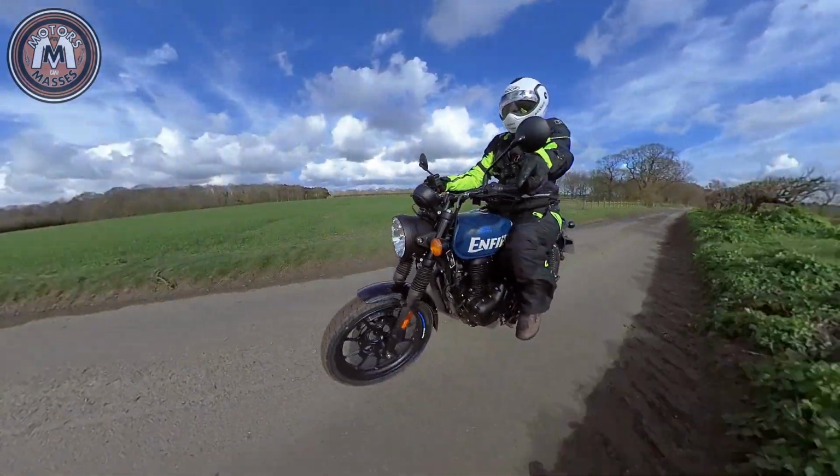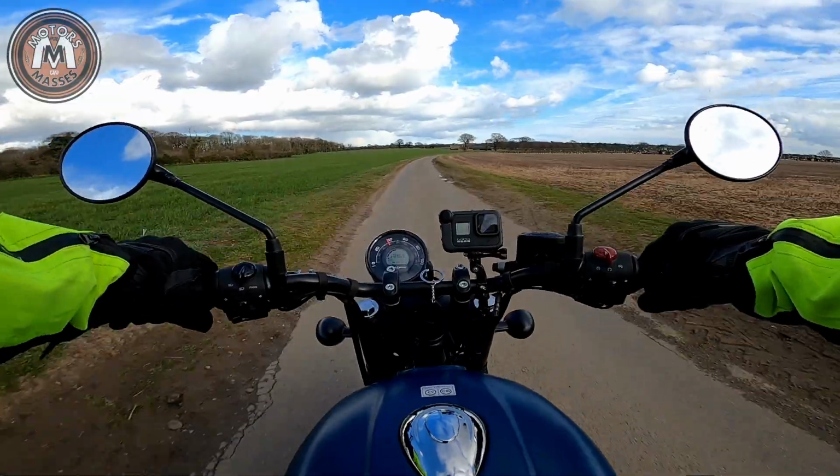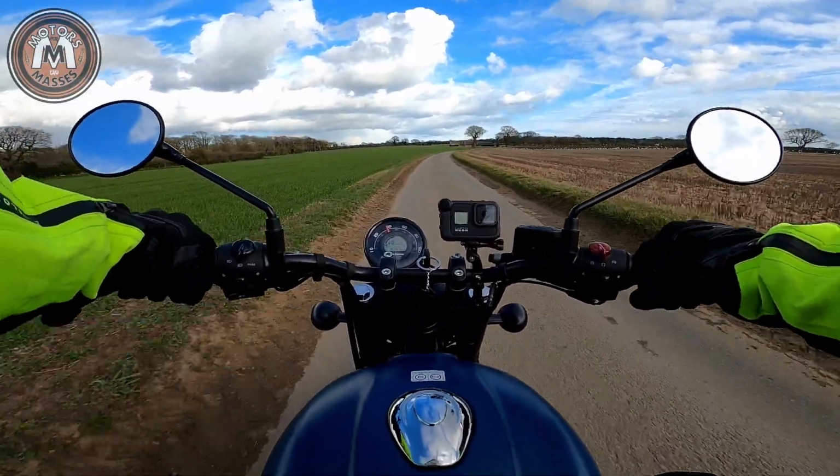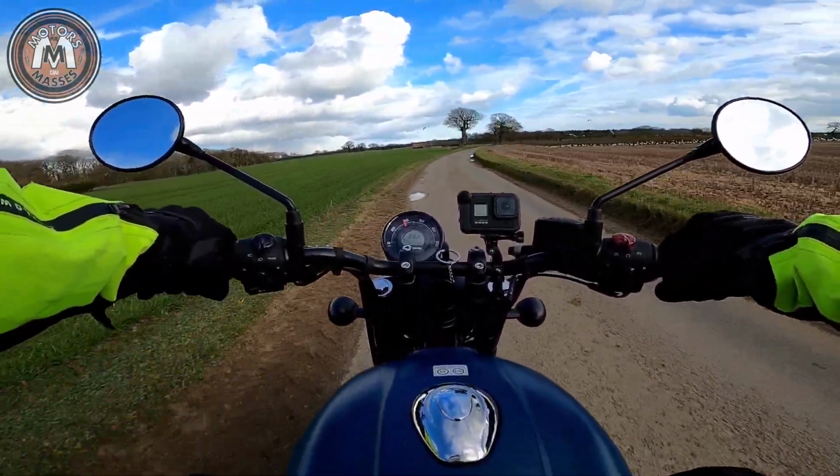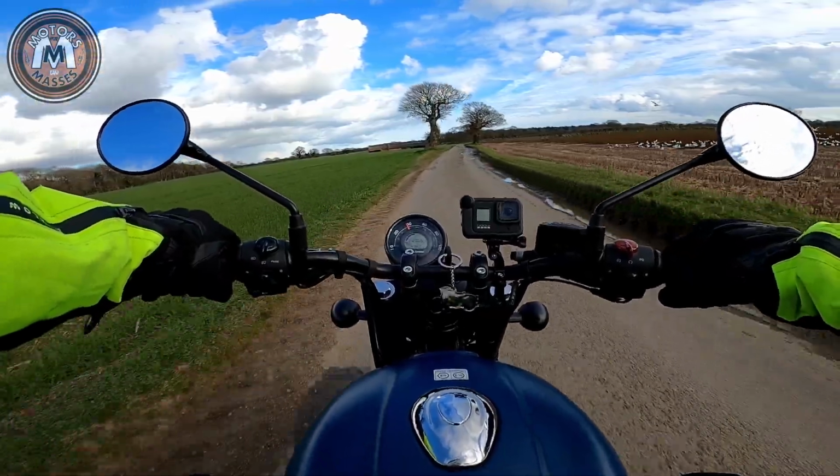There's something rather peaceful about seagulls following a tractor. I'm not into farming one little bit, but something very peaceful about it.